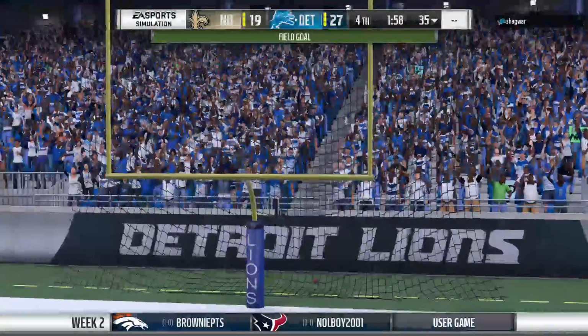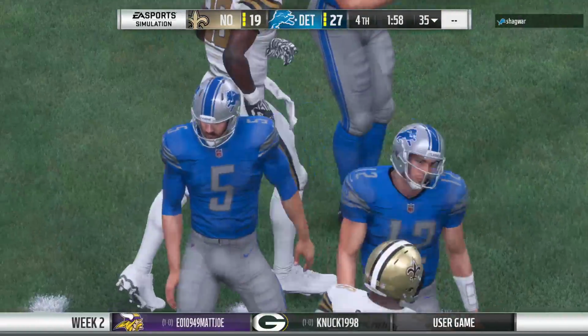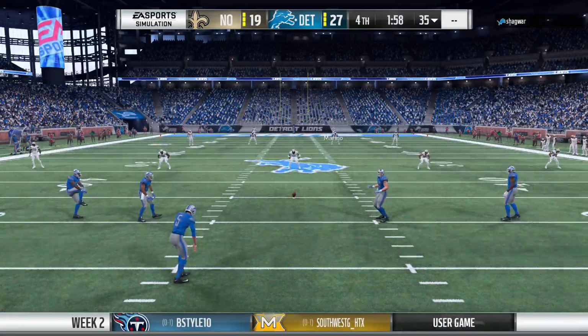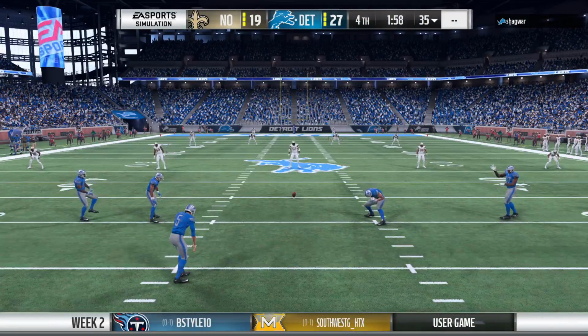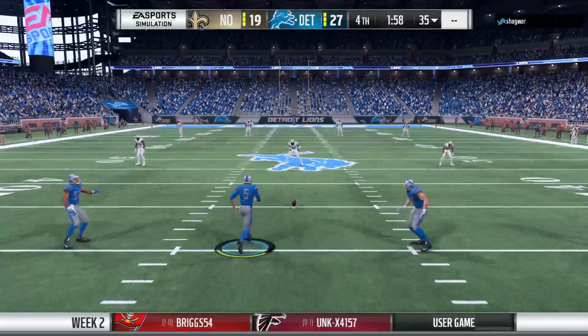And the 11-year veteran bangs it through, and the drive will wind up yielding 3. So, Charles, I think from a defensive perspective, you have to look at that field goal there and consider it a win. You were able to keep them within a touchdown, so no question about it. That was the kind of stand that keeps you in ball games.